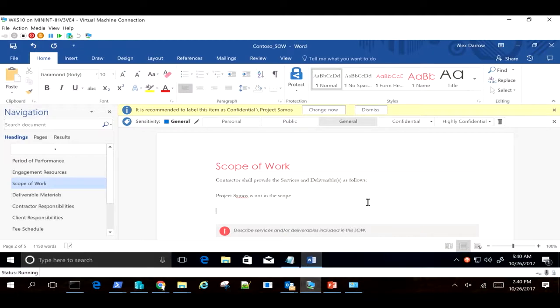And the second one, we needed you to do something in order to classify and label documents. Currently we have a background process running using the built-in Office classification engine. When you type something in, you can continue to work, and in the background we detect the text that you typed in. We don't need to read the entire document now, we just see what you do. And then, for example, I put some Project Samos here.